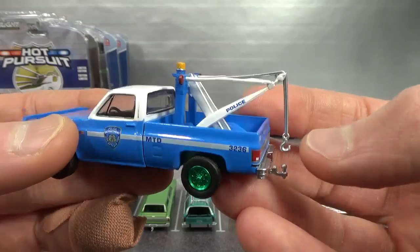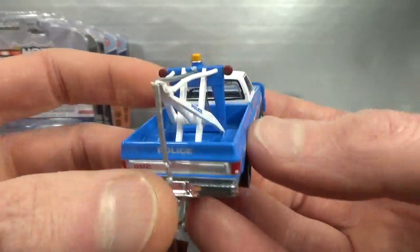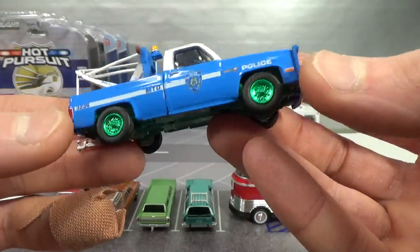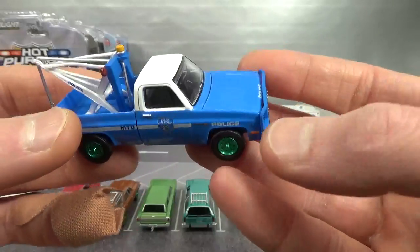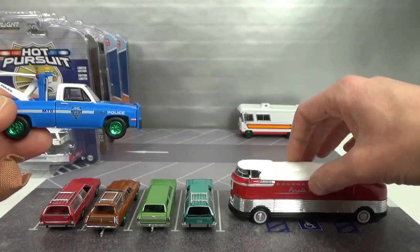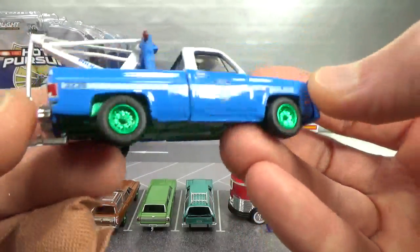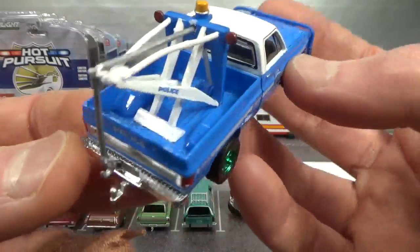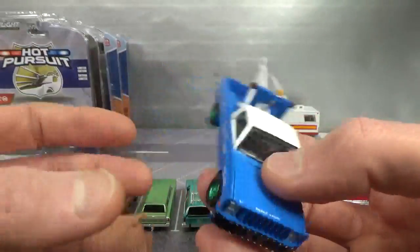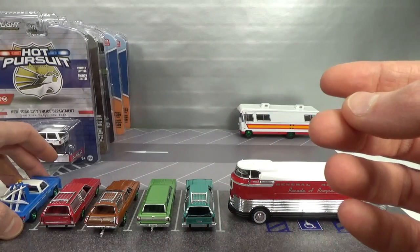It's the same as on the back of the Ford. It's got a trailer hitch too. This is metal on metal. Like most of the smaller vehicles, well, smaller, I mean, these have plastic bases because they're so big. But the other ones have the metal base, obviously. Yeah, that's pretty cool. So, nice additions to the NYPD and the tow truck collection.